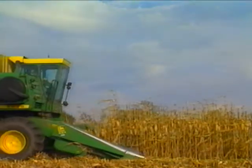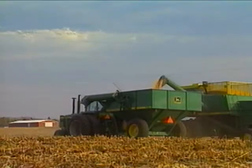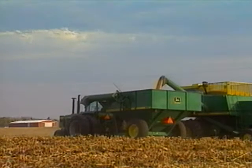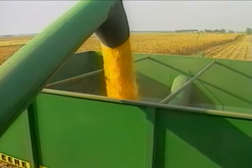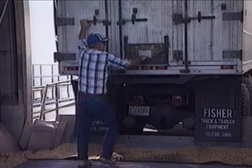Autumn in the Corn Belt, and the farmers are racing the changing season to reap the fruits of their labor. During most years, the drying capacities of local grain elevators are stretched to the limit as they ready tons of still moist field corn for market. We do something on the order of 50 to 60% of our business volume in inbound receipts in about a 45 to 60-day period of time.